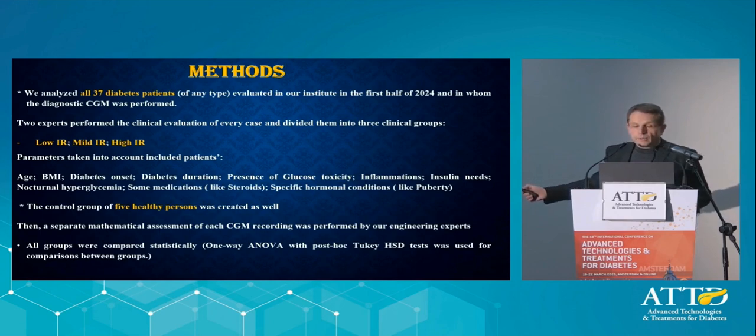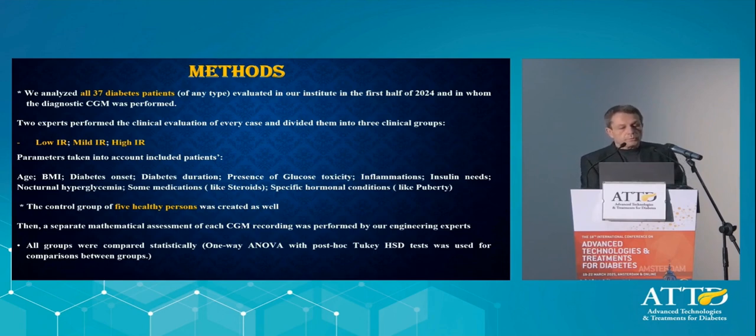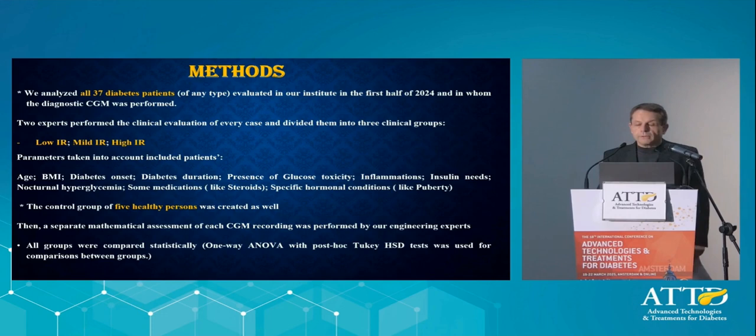So we studied 37 patients, all of them with any type of diabetes. All of them visited our clinic and were evaluated in the first half of 2024, and in whom diagnostic CGM was performed. Two experts performed the clinical evaluation of every case and divided them into three clinical groups: low, mild, and high insulin resistance. Parameters taken into account included the patient's age, BMI, diabetes onset, the insulin dose, some treatments, and specific hormonal conditions like puberty, and so on. A control group of 5 healthy persons was created as well.